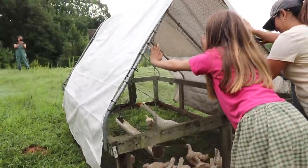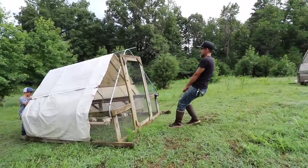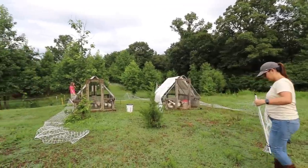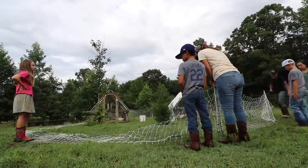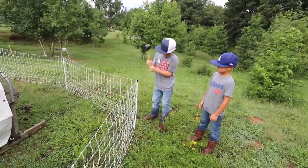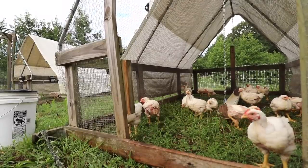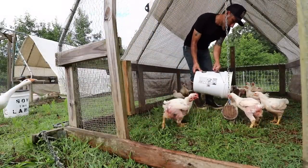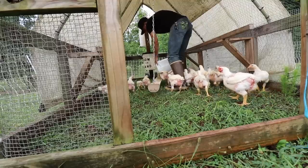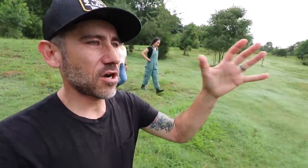All right, now we gotta move the meat chickens, the big guys. Them pushing, man. Go, go, go, go. All right. Got a little. One more. Open it all the way. I'm getting out because it gets me. All right, Deborah's gonna take care of the flock here. Right. Now we gotta move the turkeys.